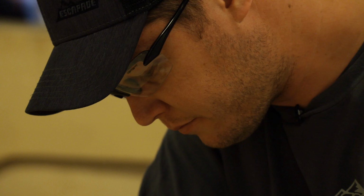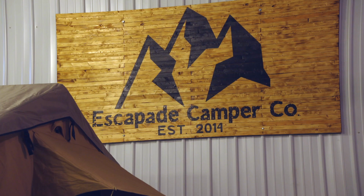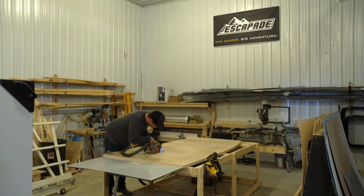Escapade, the idea built by co-owner Jeff Gordon. It actually happened at the campground in September of 2014. My dad had purchased a little homemade teardrop style trailer, and he brought it down there. We were all hanging out, laid my eyes on that, and the rest is history. Now Escapade builds 3 trailers a week.